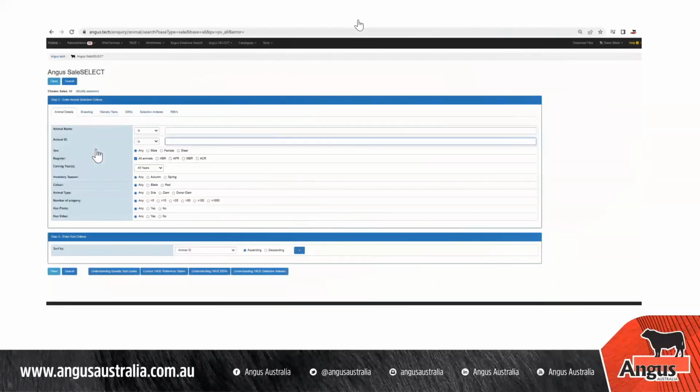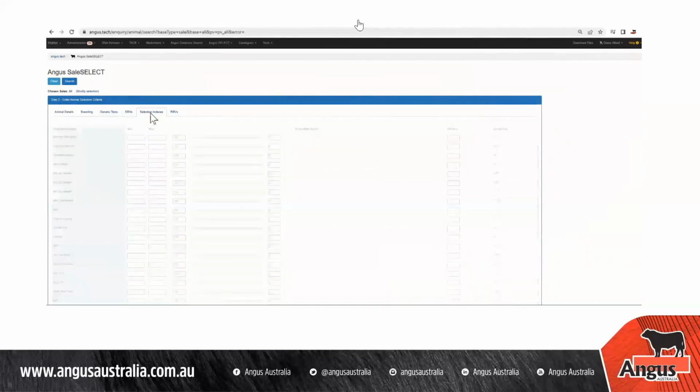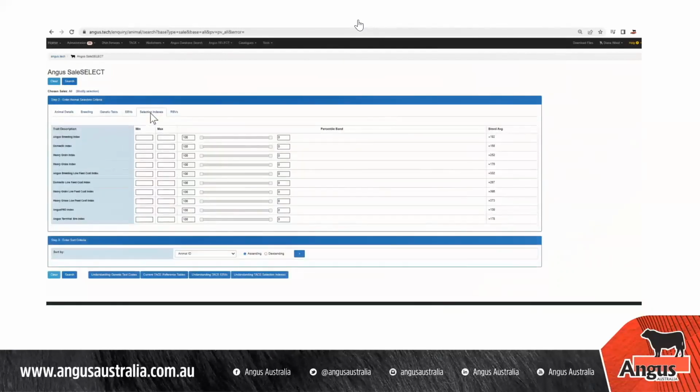And in this area, you can put in some criteria around your searches. So animal details, breeding, genetic tests, some EBV criteria, you can put in selection indexes, for example. And when you put that information in, it'll actually pull animals up across every catalogue that fit your criteria. So that means if your catalogue is online with Angus Australia, well then obviously that's a really great tool to ensure that people are having an opportunity to search your catalogue.